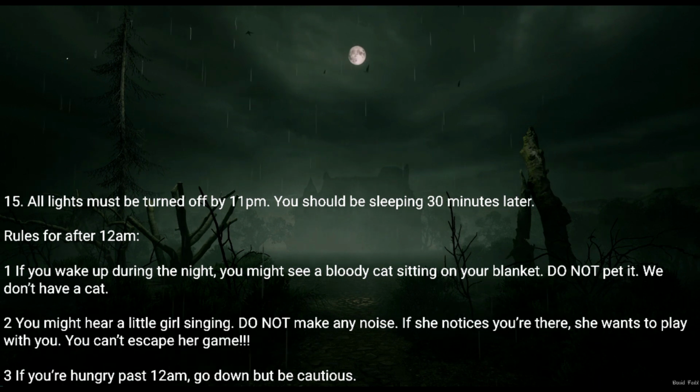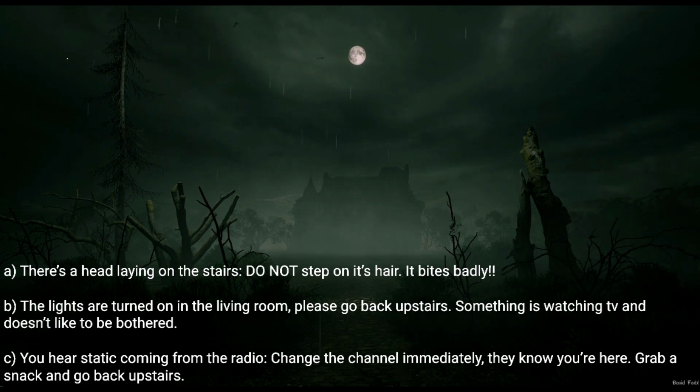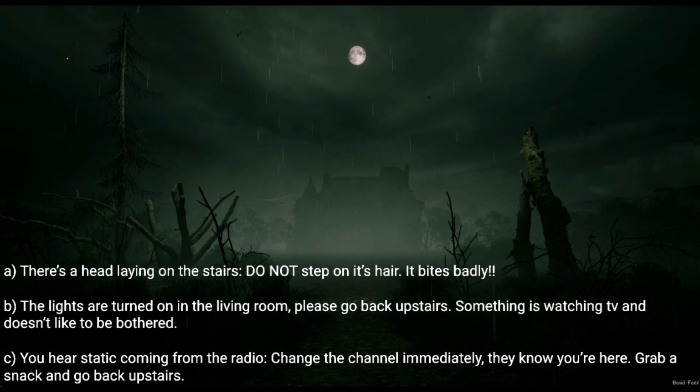3. If you're hungry past 12 a.m., go down but be cautious. A. There's a head laying on the stairs, do not step on its hair. It bites badly. B. The lights are turned on in the living room, please go back upstairs. Something is watching TV and doesn't like to be bothered. C. You hear static coming from the radio, change the channel immediately, they know you're here. Grab a snack and go back upstairs.